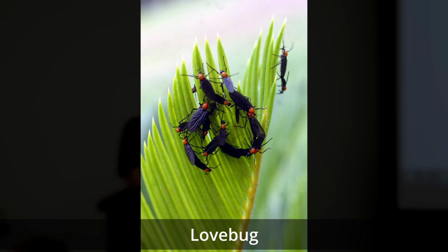Love bugs. And love bugs are actually a species of fly. They're in a group called the march flies. And if you look closely, they only have 2 wings. And if an insect only has 2 wings, it's a fly. It's in the Diptera. And so these guys are actually flies.